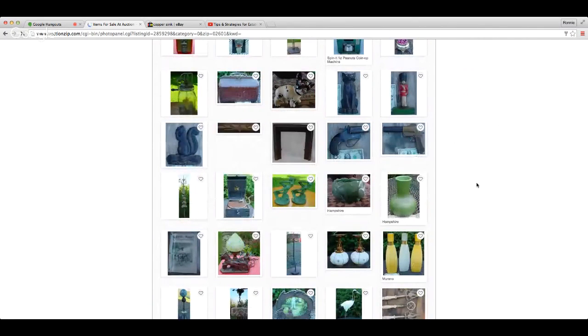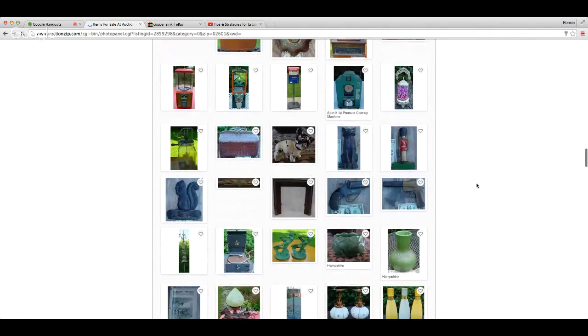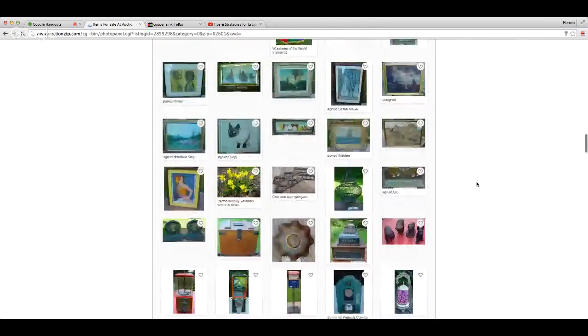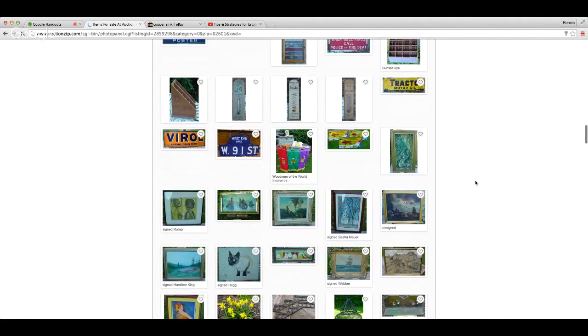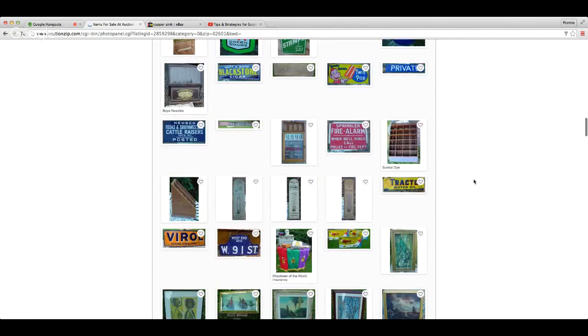Antiques is a market that, depending on what it is, is still alive and kicking and doing well. Some antique stuff does not do well, and it's kind of like any trade, there's always ups and downs.